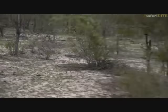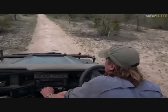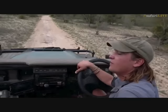Now, we're going to keep looking for this leopard, but of course we're not the only people looking for animals on this wonderful afternoon here in Africa. There are 2 others, and let's go meet the first, Jamie.